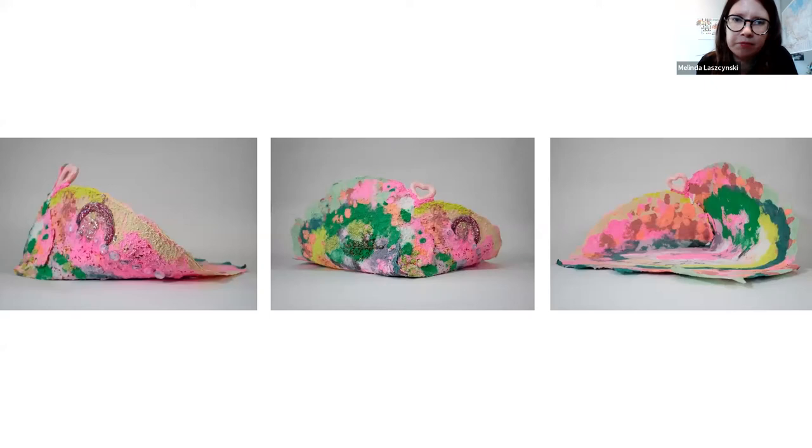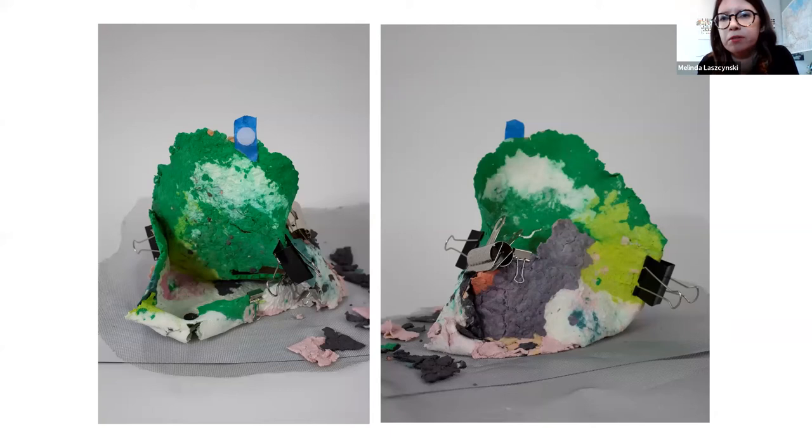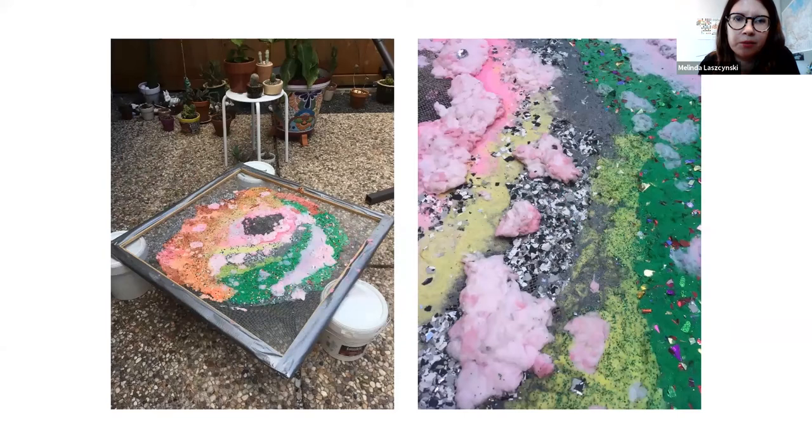And then this is a new piece in progress that's folded up from a completely handmade paper pulp piece on that screen. So again, using the clips and tape to hold it in place as it dries, and then I'll be adding on to that. This is the one that I currently have drying on the screen where I put a lot of pulp and paint chips and confetti, things like that. And this is a detail of what it looks like up close.